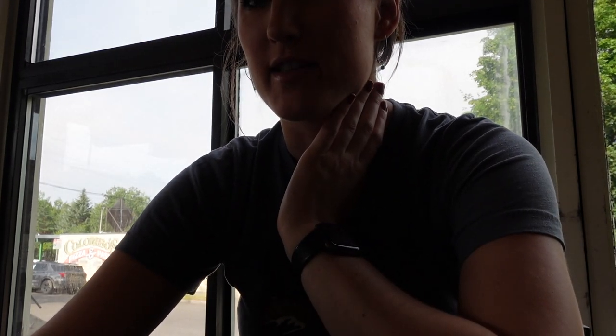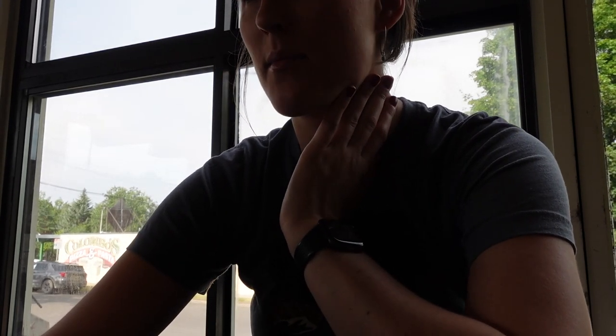All right, I'm very backlit, but I grabbed my drink. I got a London fog because coffee caffeine makes me really anxious and I didn't want to have to deal with that. But I have my spot next to the windows, a bunch of bright light, which is obviously why you cannot see me. And I'm going through emails.